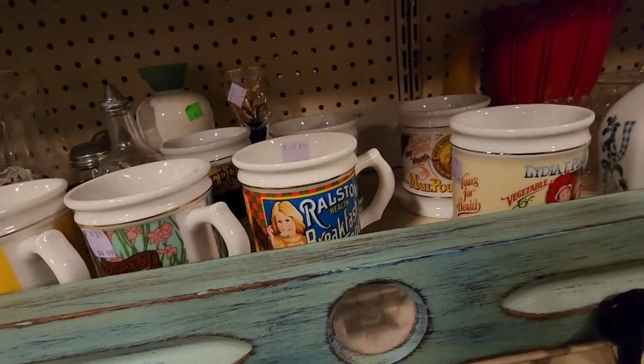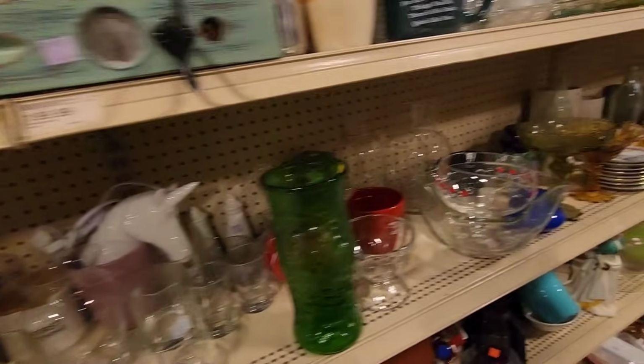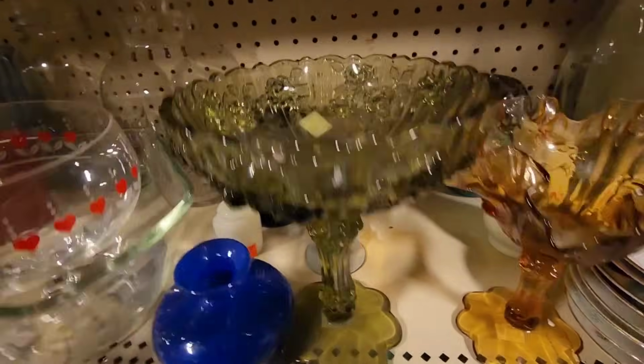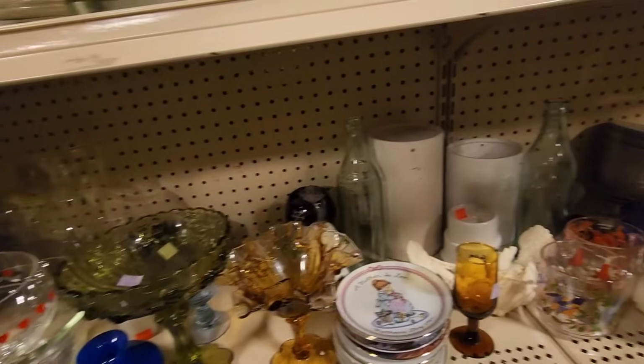So far, this was my first thrift shop stop of the day. Those mugs were really neat. I felt that they were reproductions, obviously, but I couldn't touch them because my hands were full. Then I found these Fenton pieces. That one was $15, the green one. I was like, oh man, I've sold that twice actually.